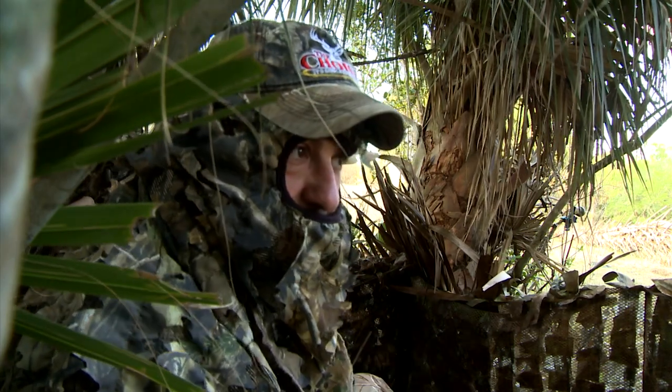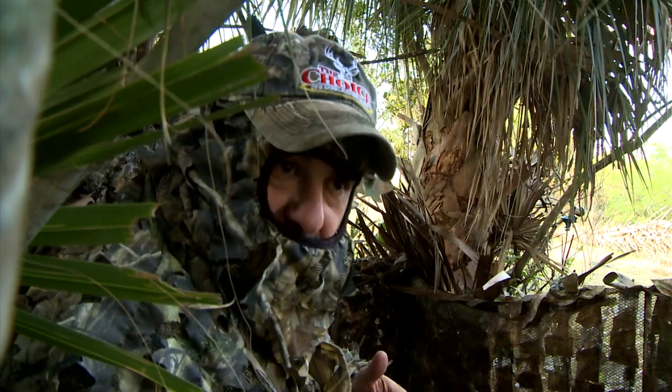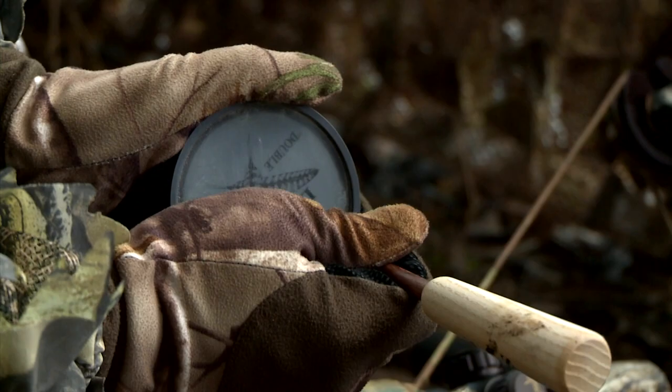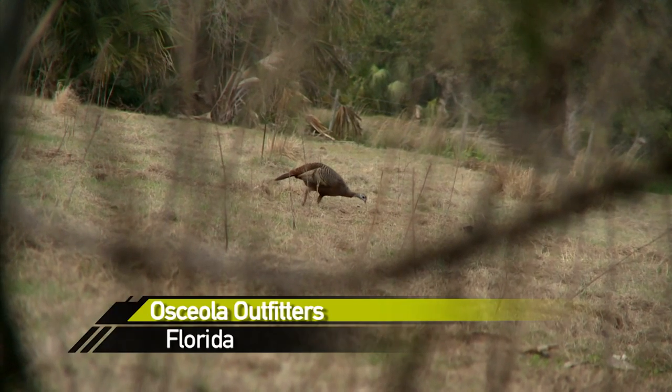So they all split up and they went back into this cypress head. Well, we're hoping that they come back out to feed before they roost. So, hey, we'll give it a shot, baby. Well, we get out there, we get set up, and there's not a whole lot going on. We're sitting there for a while, and sure enough, we see some birds over on the left coming across the pasture, and it looks like they're heading our way.